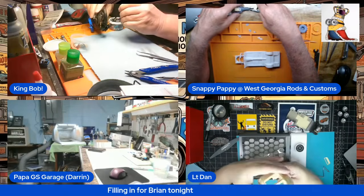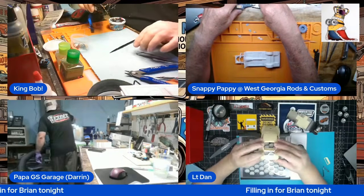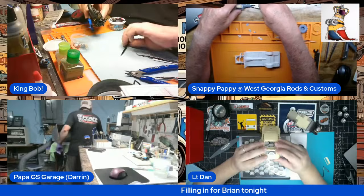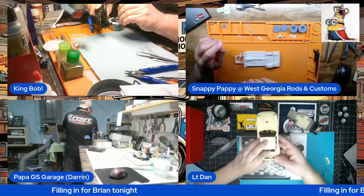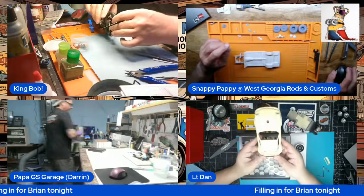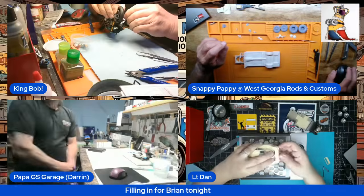This is the first time I've really had to do any sanding or trimming to an Alpha kit. This is, of course, one of their older Hobby Design ones. Their older ones were not as nice. And actually, this is the first Alpha Hobby Design I've ever built that actually has a full engine in it with an opening.